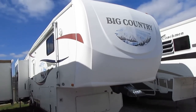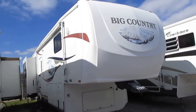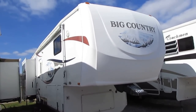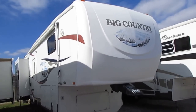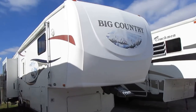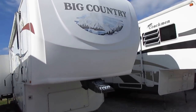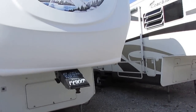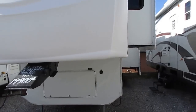Today we're going to look at a very nice and clean 2007. This is the Heartland Big Country. The model number is a 3075. It's a 33-foot triple slide fifth wheel for under 20 grand. This is a nice, well-insulated fifth wheel, folks. Heartland, one of the fastest growing companies in the RV industry. They make a good product. They do some innovations that other brands don't do.